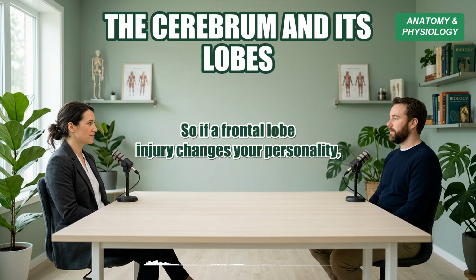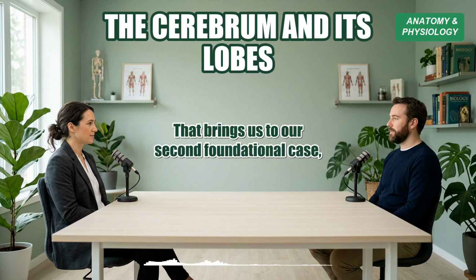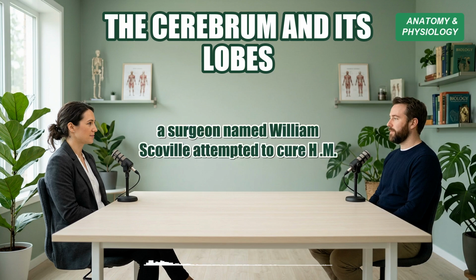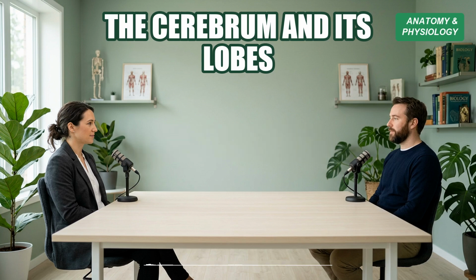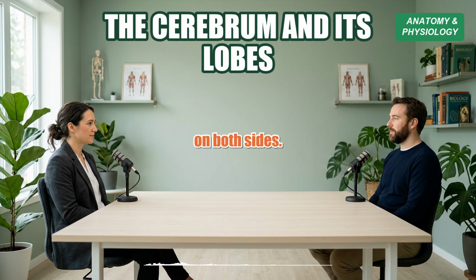So if a frontal lobe injury changes your personality, what happens if you damage the brain's archiving system? Yeah, right. That brings us to our second foundational case, a patient known as HM, or Henry Molaison. In 1953, a surgeon named William Scoville attempted to cure HM of severe, life-threatening epilepsy. By surgically removing large portions of his medial temporal lobes on both sides. Yes.